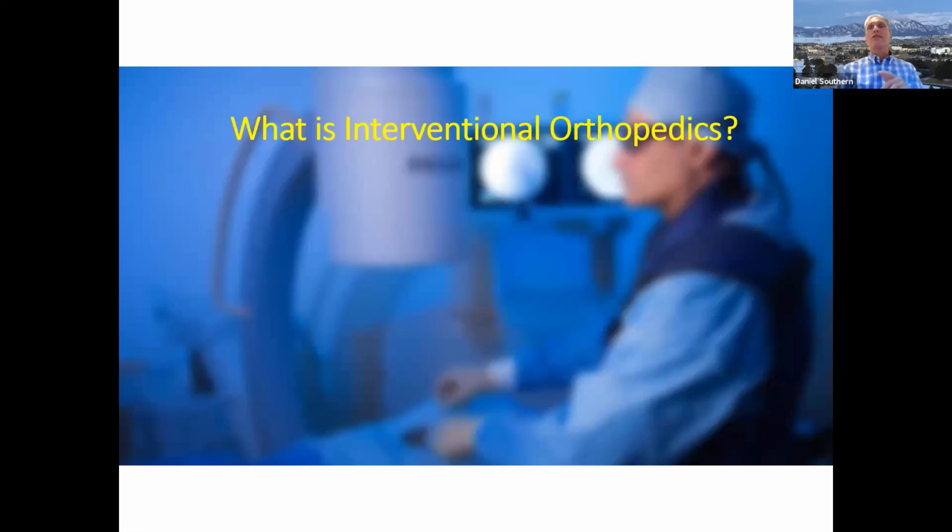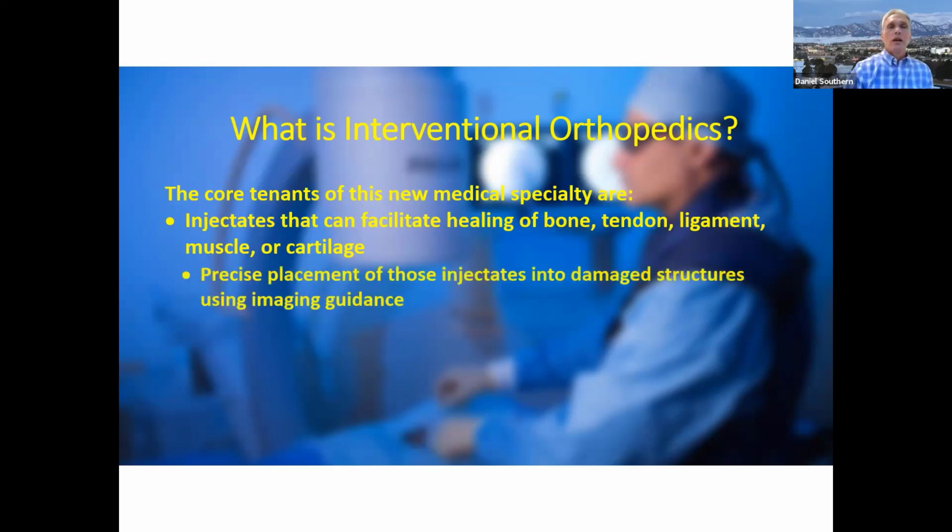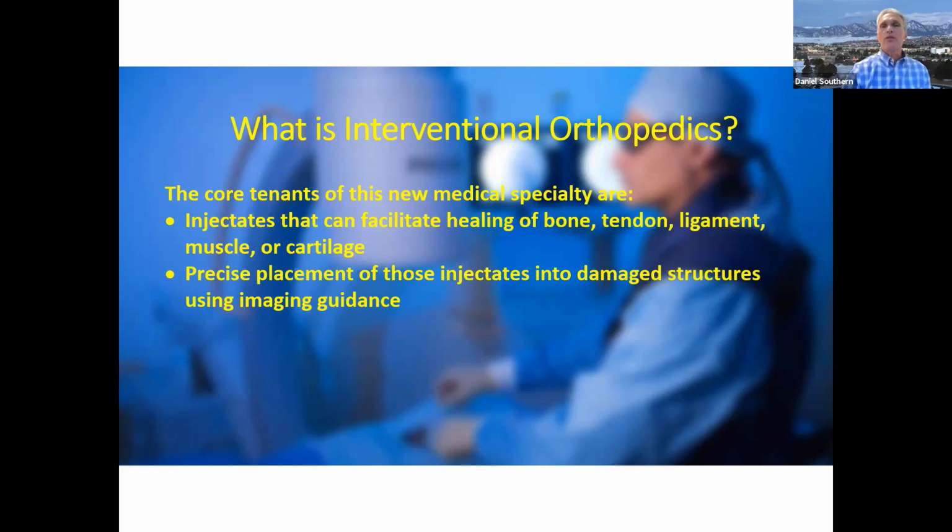So what is this field of medicine that's attempting to do this? It goes by the name of interventional orthopedics. The core tenets of this new medical specialty are injectates, orthobiologics, as we just discussed, that can facilitate healing of bone, tendon, ligament, muscle, or cartilage. Very precise placement of those injectates into damaged structures using imaging guidance. And this is where the skill comes in. There's a steep learning curve for being able to do this and hit these damaged structures very, very precisely.